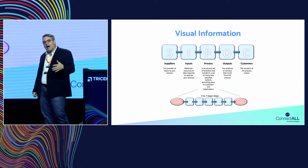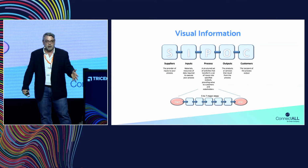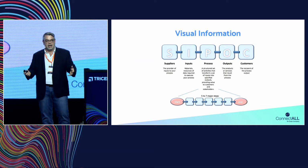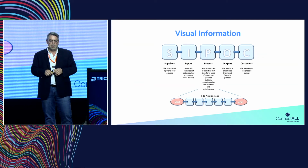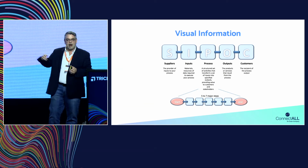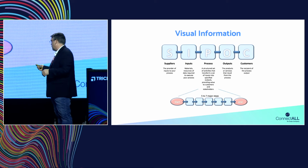This is a SIPOC, and it means supplier, input, process, output, customer. It's a tool I've used before to define methodologies or define things and how we do it within our company. It completely applies. You can use it for software delivery as well. What are the things I need? Who's giving those to me? What's the method I'm going to use to deliver those? And who's going to get it, the customers, and so on. So SIPOCs can be pretty powerful as well.